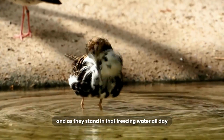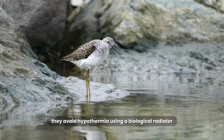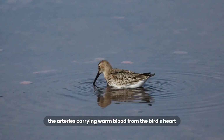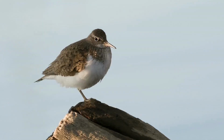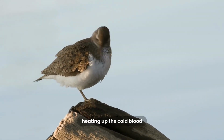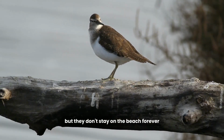And as they stand in that freezing water all day, they avoid hypothermia using a biological radiator. The arteries carrying warm blood from the bird's heart run right next to the veins carrying freezing blood back up from their toes. The warm blood acts like a thermal blanket, heating up the cold blood before it ever reaches the bird's core. But they don't stay on the beach forever.